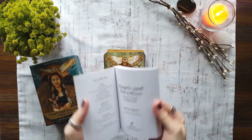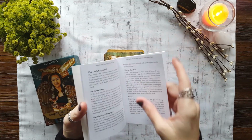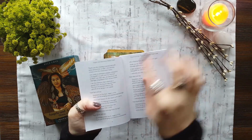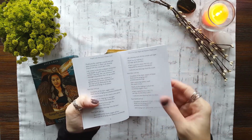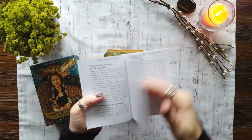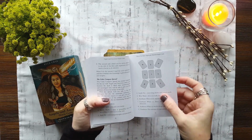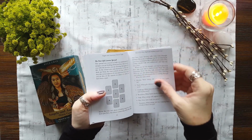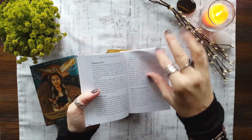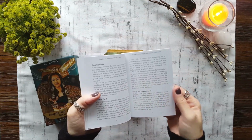The book talks about the structure of the deck, which we'll go into in just a moment. It does include a couple of lovely connection and cleansing pieces. There's a connection ceremony with a lovely little prayer or ritual that you can use. It talks about working with your oracle cards and how to store them. It does include a couple of spreads: we have a Celtic compass spread, a past life lesson spread, which is interesting, a basic 3 card and a basic 1 card. And then it talks about jumping cards and reversals, so some basic information.